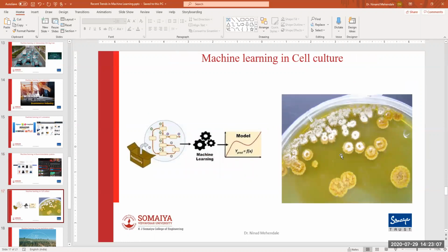Next is machine learning in cell culture applications. Now you might know about biotechnological applications like drug discovery, drug delivery systems, and so on. We need something called cell culture. So we put a drop of some culture which has one or two bacteria and let it grow under particular conditions. And these conditions, like what light they need, what temperature they need, what pH they need, are basically decided by this cell culture medium machine learning method.